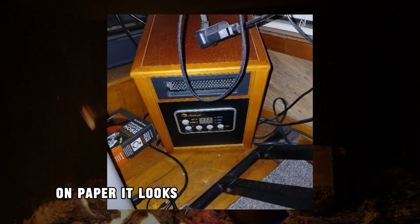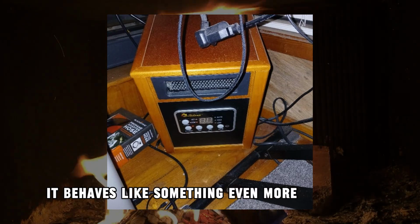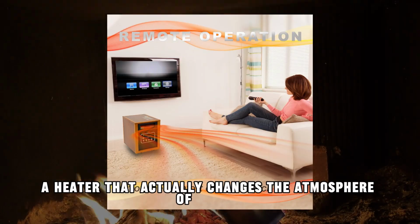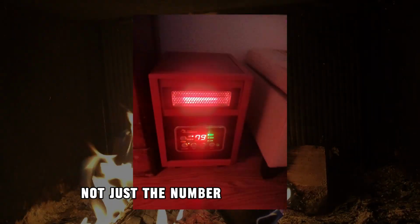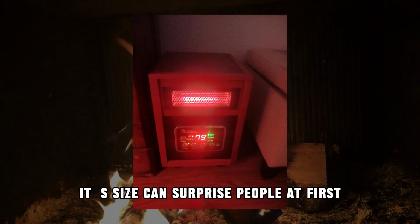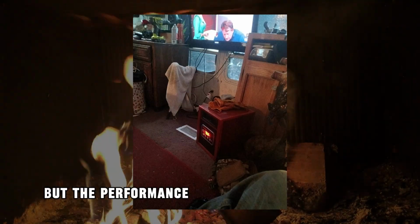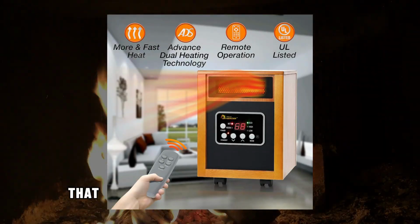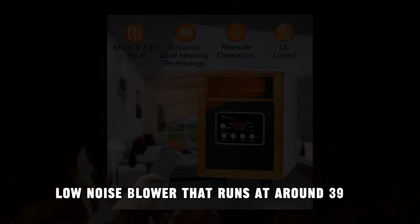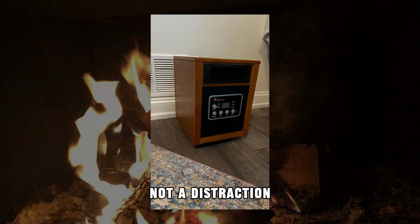On paper, it looks like a compact workhorse, but in use it behaves like something even more impressive. A heater that actually changes the atmosphere of a room, not just the number on a thermostat. Its size can surprise people at first because it's smaller than some premium models like Eden Pure, but the performance more than makes up for it. That compact body hides a high-pressure, low-noise blower that runs at around 39 dB, so quiet that it becomes part of the room, not a distraction.